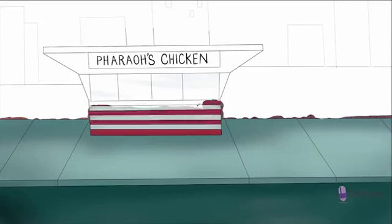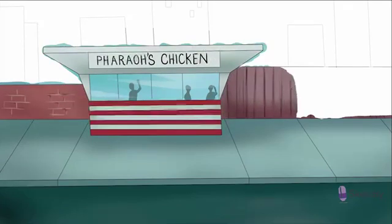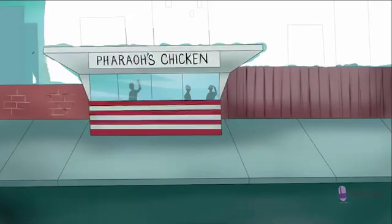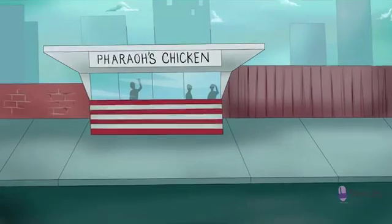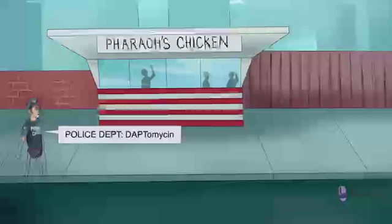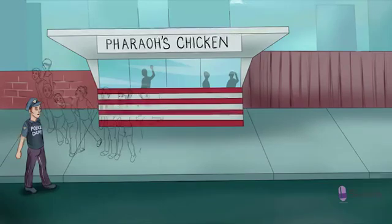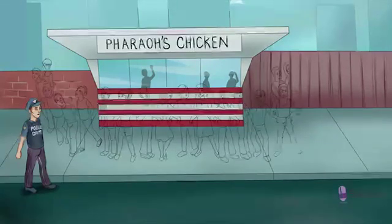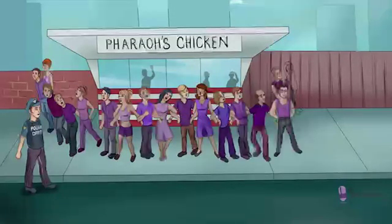Our scene takes place at what looks like your average, family-friendly fast food chain. But I think I smell something criminal taking place behind that unassuming stucco facade. The police department has arrived outside, and their vests say Police Dept to emphasize the name Daptomycin. And it looks like a wall of protesters has gathered outside the building. Animal cruelty, no doubt. Notice the color of their shirts.